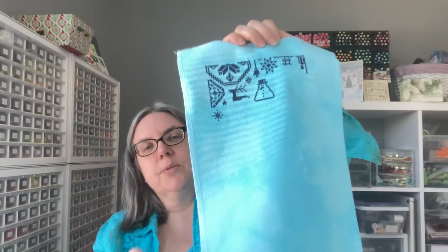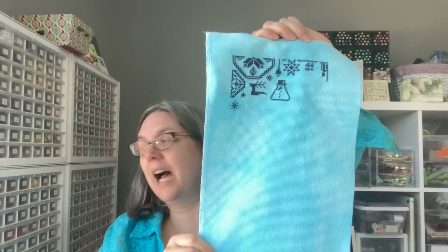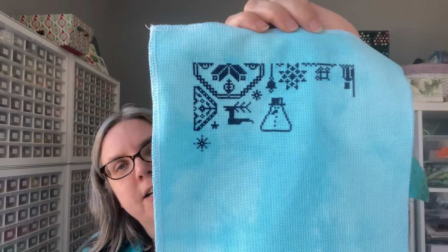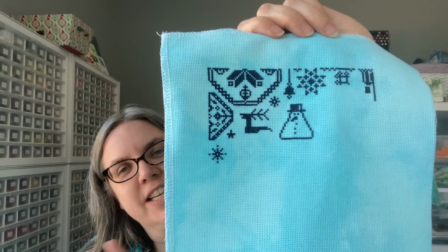I am loving it so far. That's what it looks like. This is an 18 count. It's called Sky from Atomic Ranch. And if we come up, that's what it looks like. I'm loving it. I really, really do love it.